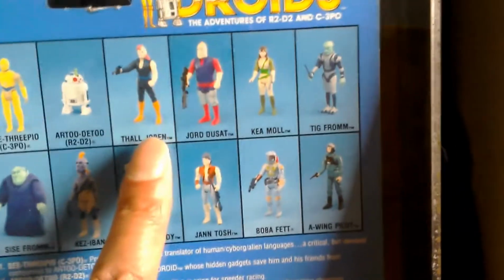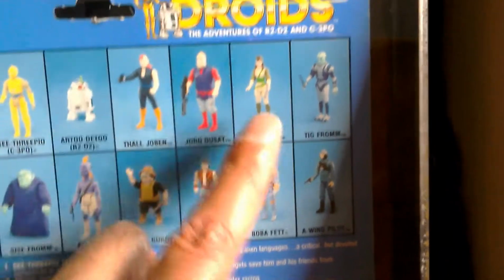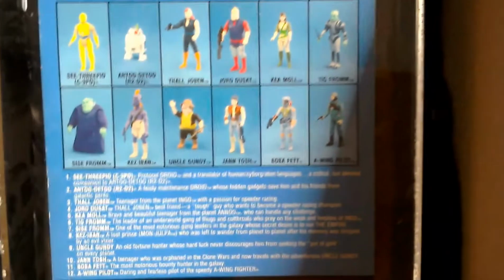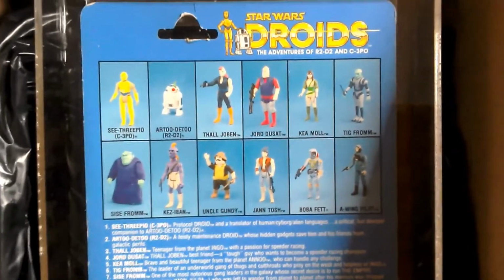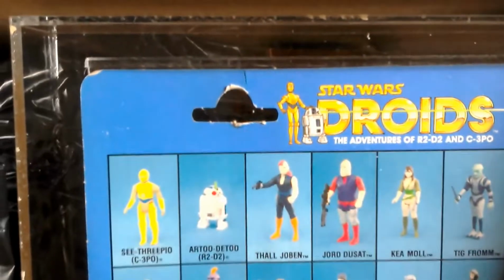I've got Thal Joben graded, George Dusat graded, Kia Mole on a Canadian card, Keziban on a Canadian card, Uncle Gundy on a Canadian card, Jan Tosh, now I've got him on this. So you can get these quite easily on US cards and Canadian cards, and they look pretty good. They're quite a distinctive design.